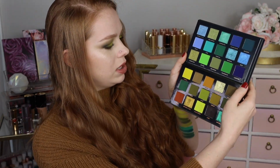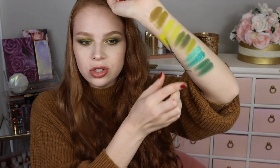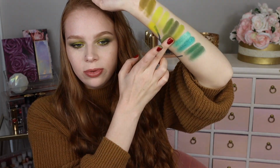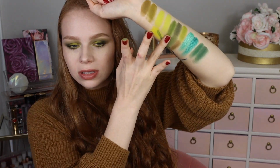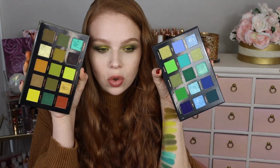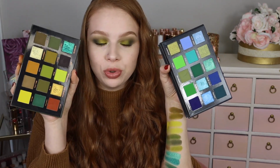I think I'm also gonna do this shade Seaweed. I'm not sure what exactly to compare it to. So there's Seaweed. I guess I could put it next to Army right here, but Seaweed's just a little bit lighter. And then I guess I could do Palm Tree, but that's a little bit more brown. No, we could do Olive. No, I mean, they're all just slightly different. I'm even looking at the greeny golds, and these ones are just so much more green. So I feel like they are pretty different.